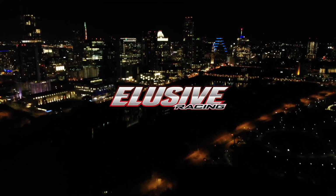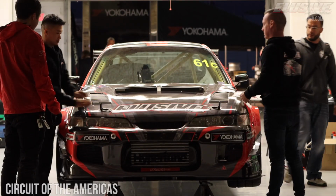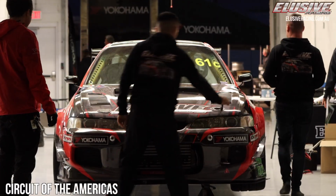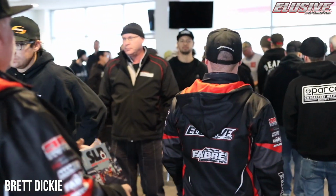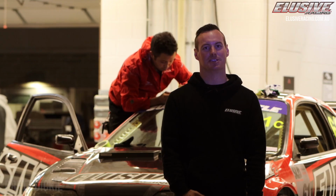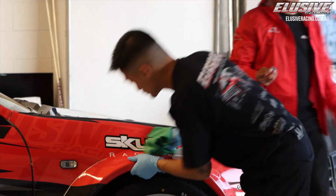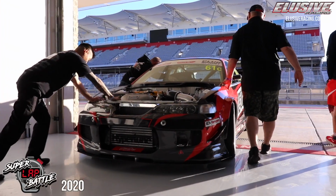It's been a huge journey for the Elusive Racing crew, with over 15,000 kilometres flown in the last couple of days. We're here finally. It's been a long trip: 2 months it's taken the car to get here, 28 days on the water, held up in customs for a few days, then the 3-day trip from Los Angeles where the car's been housed at Skunk2 Racing for the last couple of days, and here we are. We're at Circuit of the Americas.